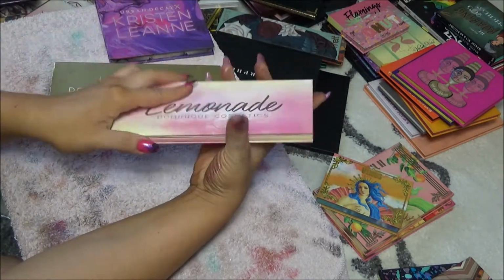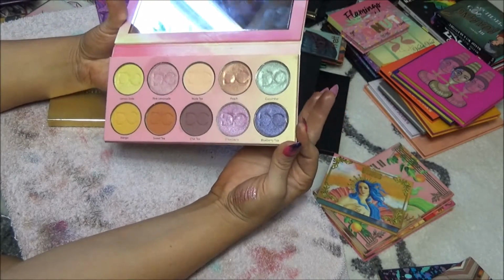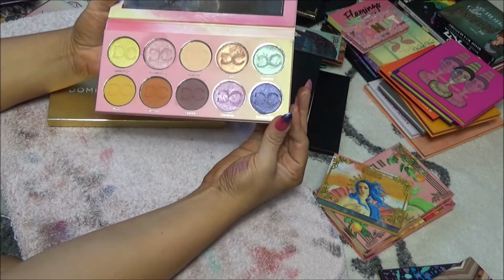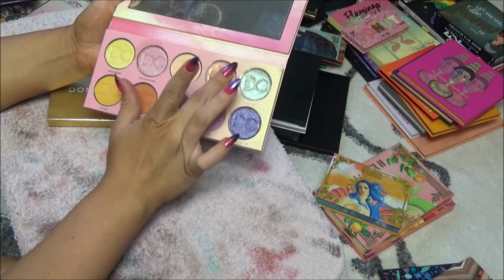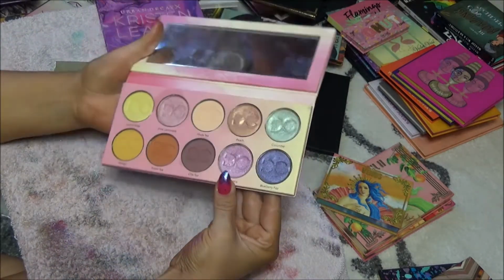Dominique Cosmetics. This is her Lemonade Craze palette. I did do a review on this so long ago. I was not the craziest person for this. A lot of these shimmers kind of were getting hard pan on me very quickly.